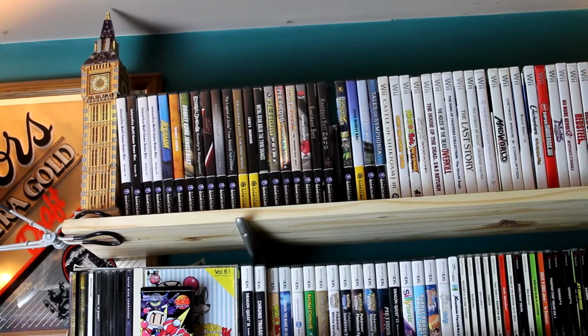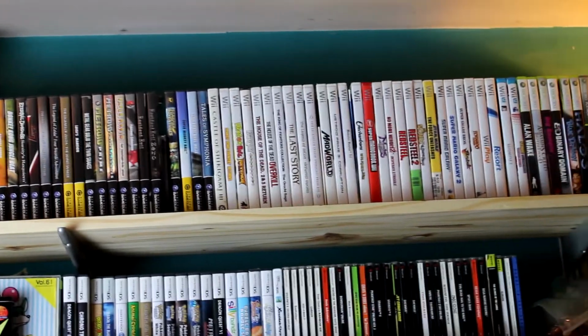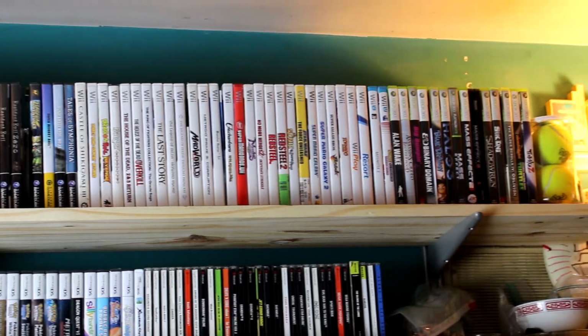So these are just the Nintendo games. I went and added a new shelf to this. The top shelf now has my GameCube, Wii, Wii U, and 360 games on it. Those have all been alphabetized. Most of my collection is in alphabetical. PS2 games across the bottom are all alphabetized. The only things that aren't in alphabetical yet: Dreamcast, DS, Saturn, Sega CD, Genesis, Neo Geo. That's PS3. I got a shitload of PS3 games. I need to find out where I'm going to put them. They're just stacked up at the moment.